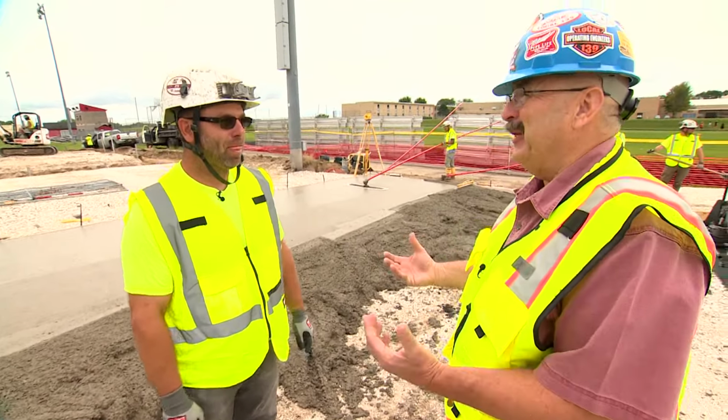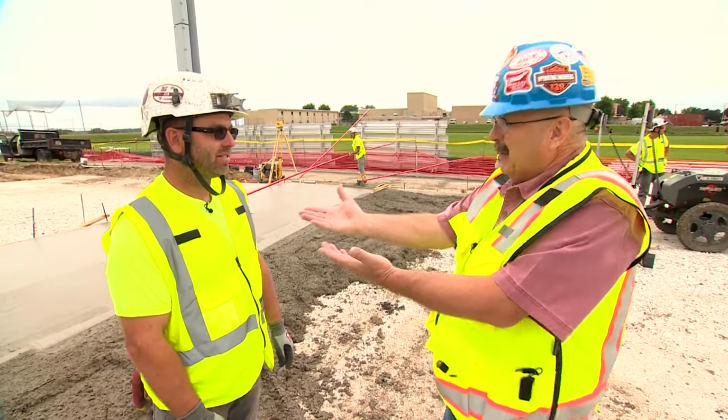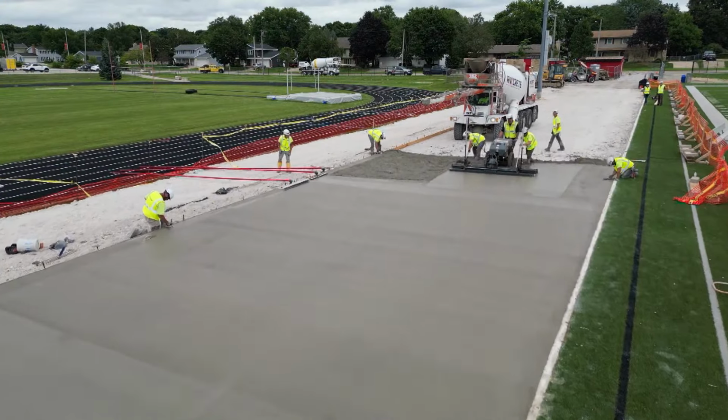Yeah, but that is so cool. I mean, I always talk about our high quality life here in Wisconsin, and it's because of tradesmen and women like you that take pride in the work that they do. And these gentlemen are no different, right? Absolutely. It doesn't take just one person to finish concrete.